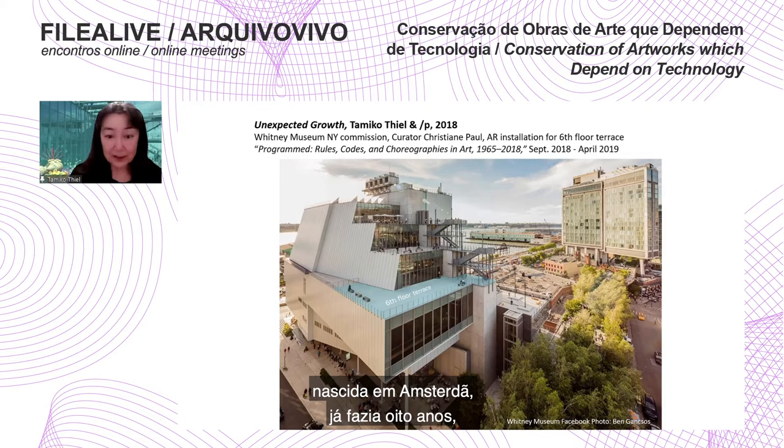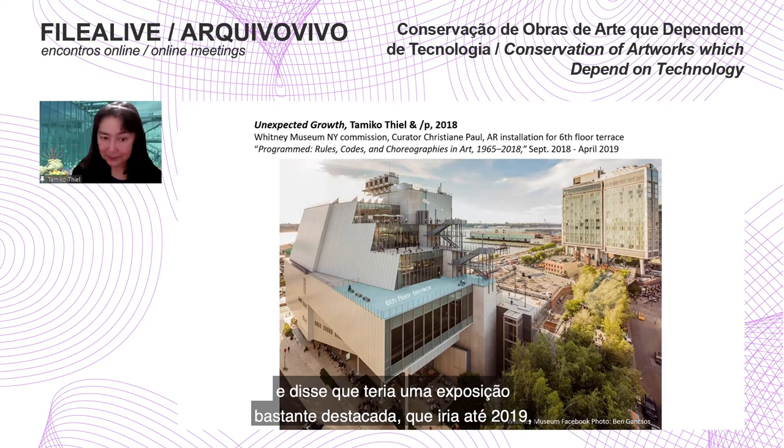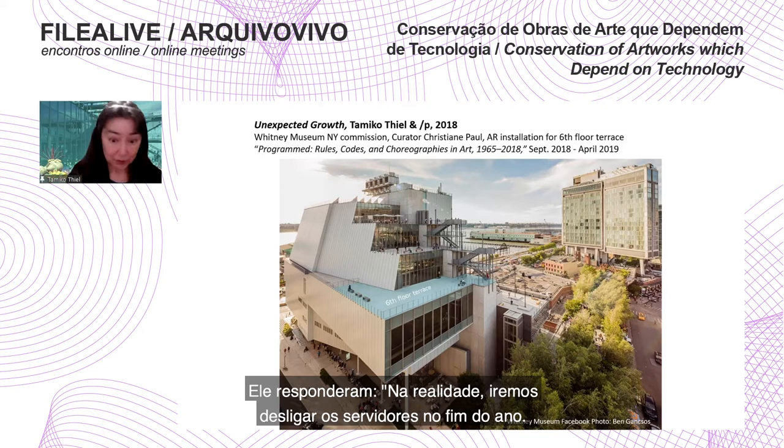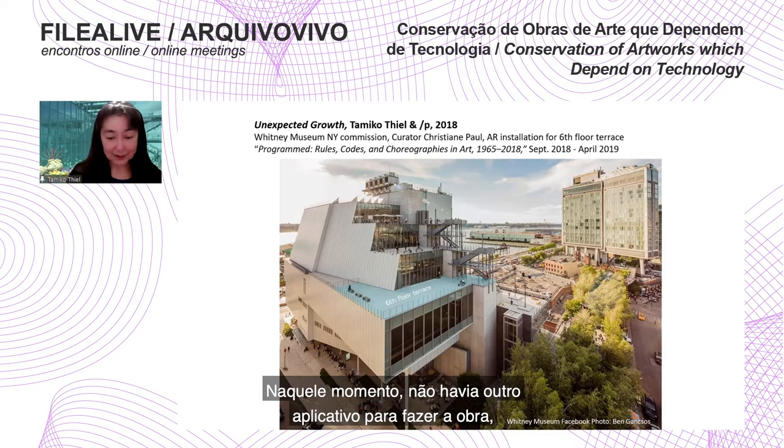And just to make sure, I contacted the developer support at Layar and said, I've got this very high profile exhibit. It's going to run into 2019. Will there be any problems with the servers? And they came back and said, well, actually, we're turning off our servers at the end of the year. You should not use our platform, you should not use our app, because we will not exist. And there I was, there was no other app that I could use to make this piece at that point. It didn't have the right type of augmented reality.